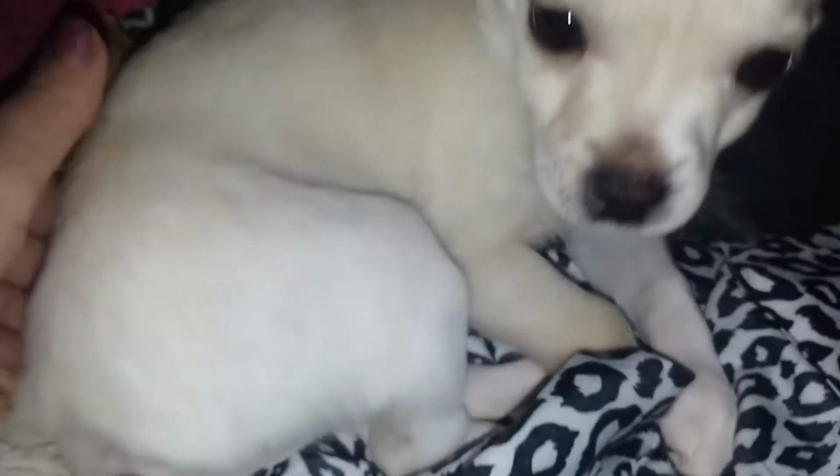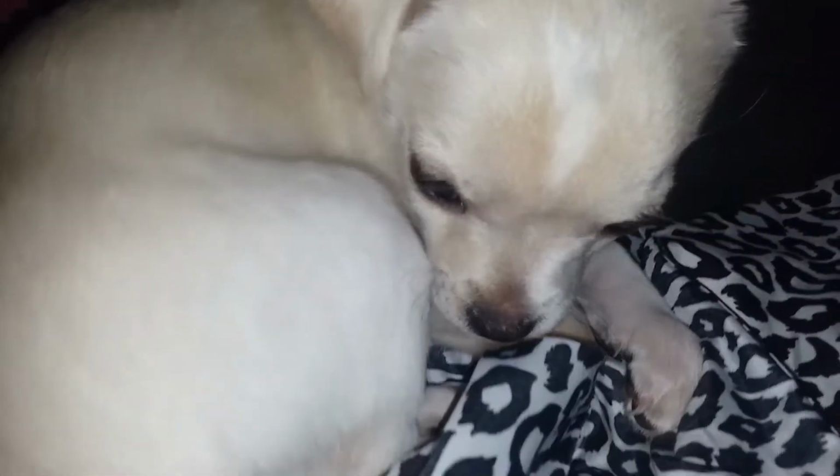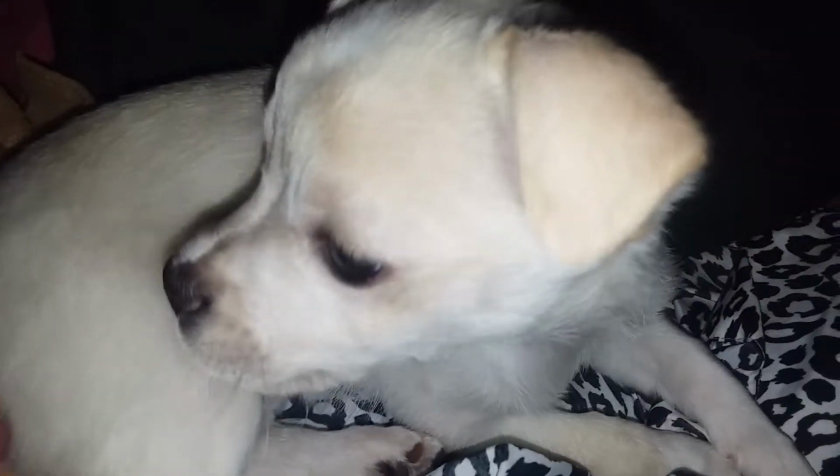She has a little birthmark right here. And then she's got little birthmarks on her butt. I want to show you. Let me see your booty. They want to see it. What are they? It's just different color fur. She's got cute little ones, they curl right here. And it's just like little dimples on her butt.